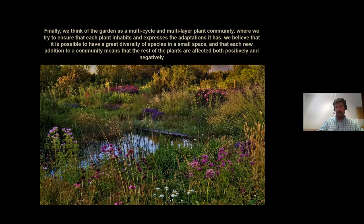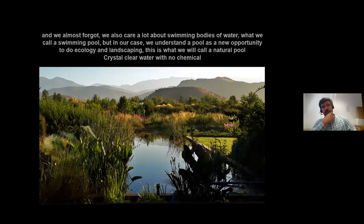And this is very interesting, because what we can do is, in a very small space, use a lot of diversity. This is a picture of my garden during the summer. In a small place, you can add a lot of different plants that will thrive and work together because we have this multi-cycle and multi-layer vision of a plant community. And that's quite interesting.